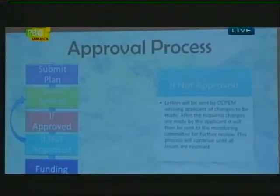Once that is submitted, then the reviewing committee looks at it and will make a determination as to the viability of the plan and whether or not it accords with what it is that we hope to achieve. It is then approved, and an approval letter is sent out to the applicant by ODPM and a copy sent to the Jeep Secretariat. If it is not approved, we will indicate what are the areas that require some tidying up, and it is resubmitted and the process goes through.